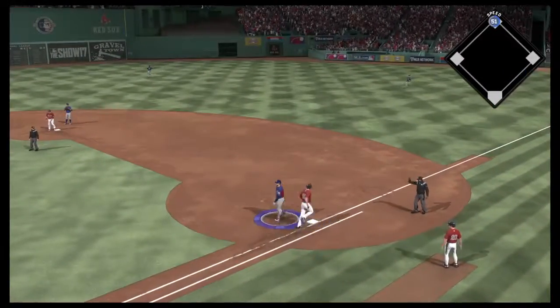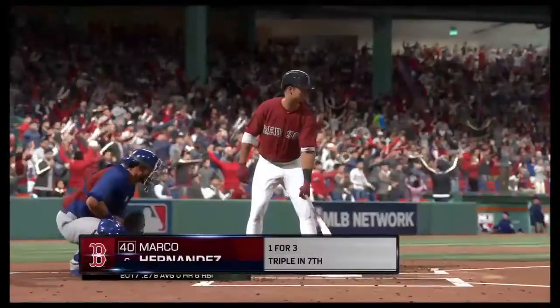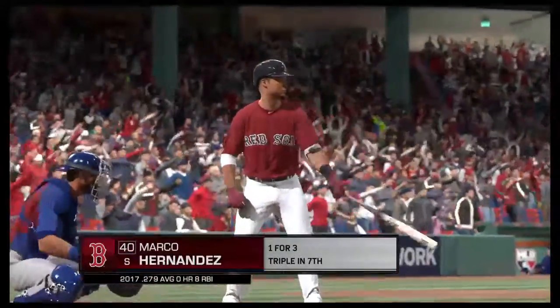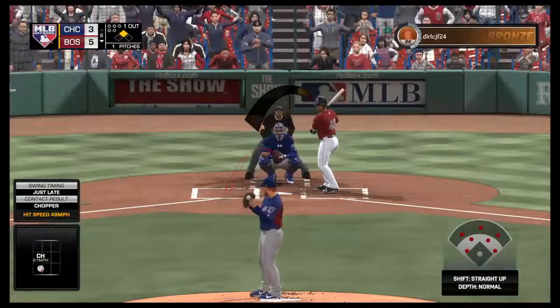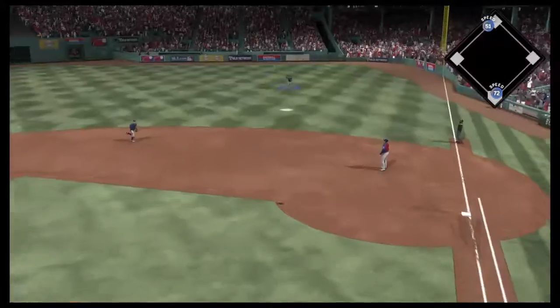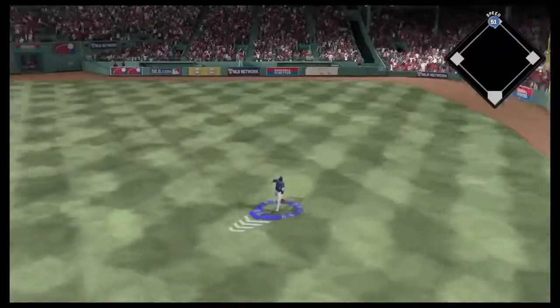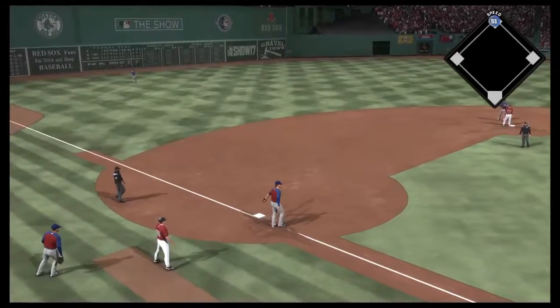Throw on to first, so they get the out, but a big insurance run is in to score as the lead grows to 2 now. The batter, Marco Hernandez steps in, trying to add some padding to their lead in the form of that run standing out there at second base. And here's a ball hit in the air. Zobrist has a long run, but he takes charge for out number 2.